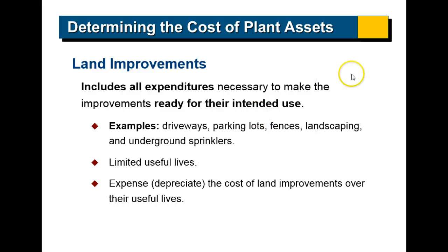Expenditures that are necessary to make improvements, such as driveways, parking lots, landscaping, all have limited useful lives. The land itself is not going to ever be limited. It's an unlimited useful life. That's why we can never depreciate it. But certain land improvements are going to have a limited useful life, and we may have to depreciate those aspects, such as driveways are going to have to be repaired over time, correct? Almost yearly up here.